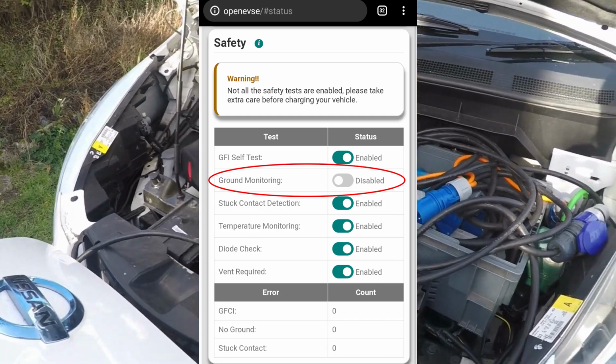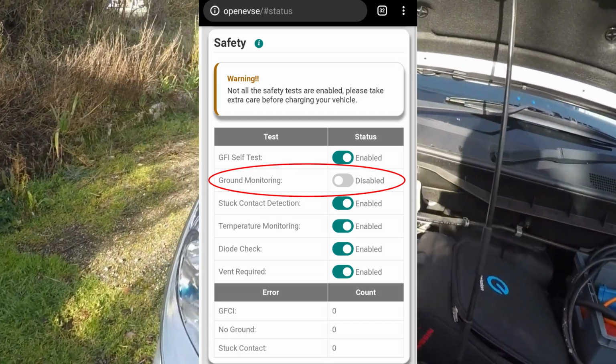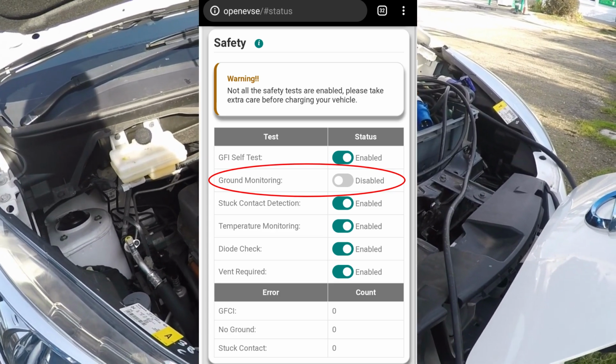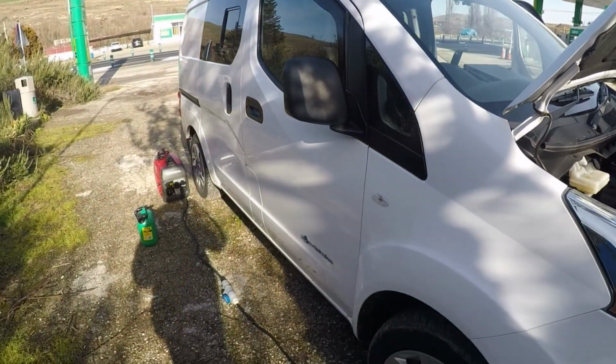And to get this generator to work, I've set the open EVSE to not have any ground fault monitoring, because the generator does not have a ground. It's an islanded system, approximately equivalent to a 25 mile per gallon car.